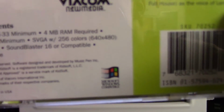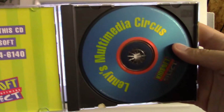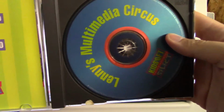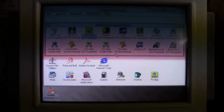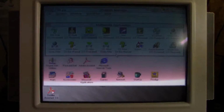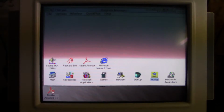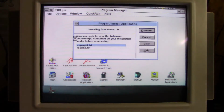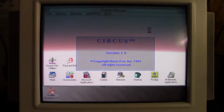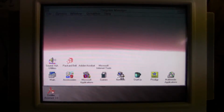I've always loved that old Microsoft Windows compatible logo that you would find on old software back in the day. And of course all the Kidsoft Select games looked identical with this blue CD. So I'll go ahead and pop it in and install it. And we'll see if I remember anything about this game. I very vaguely do. And somehow I've been able to keep this game all these years. By the way, I'm using a plugin for Windows, which is why the icons here look a little bit different.